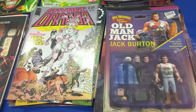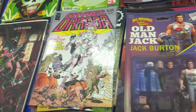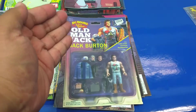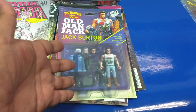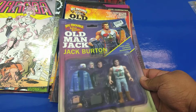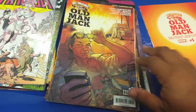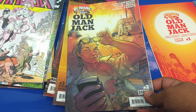I knew there was a Big Trouble in Little China comic book, but I never knew there was an Old Man Jack Burton comic book series. And I picked up issue 1, the variant cover. Pretty cool. Here's issue 2. Old Man Jack Burton right here.